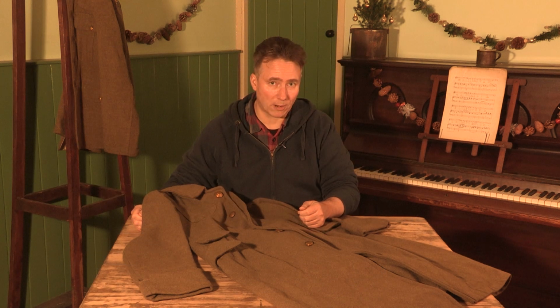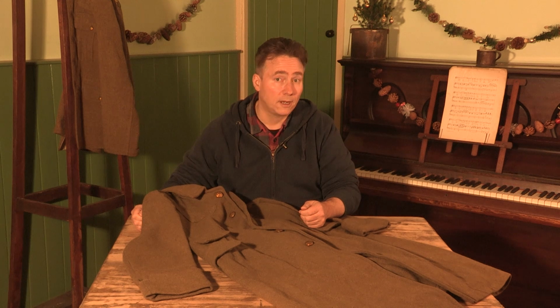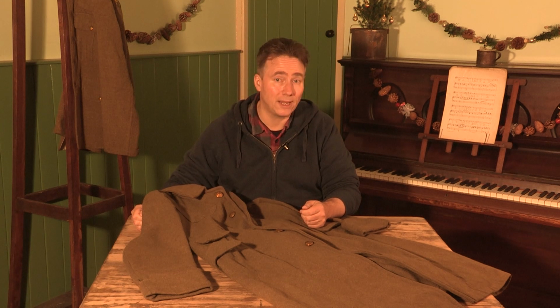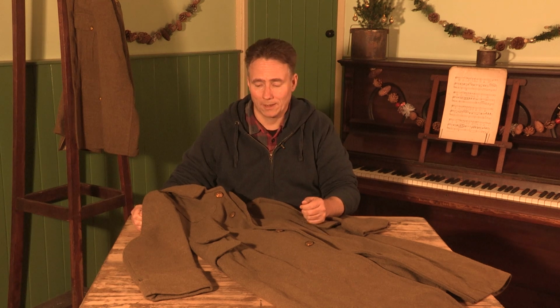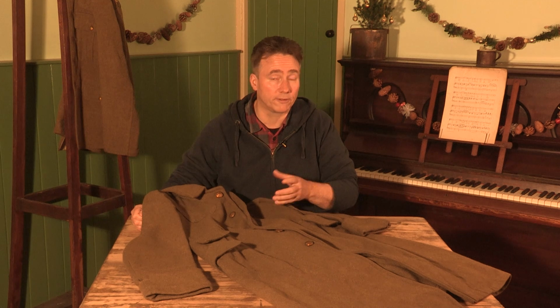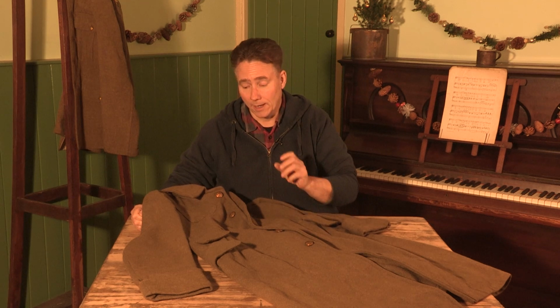Today's artefact from the Great War Huts collection will be of particular interest to uniform collectors, those of you with a generic interest in the uniforms of the First World War, and hopefully to all the rest of you as well. This is in fact one of the rarest surviving pieces of British uniform of the First World War. It's a 1909 pattern dismounted British soldier's greatcoat, and these are incredibly rare.